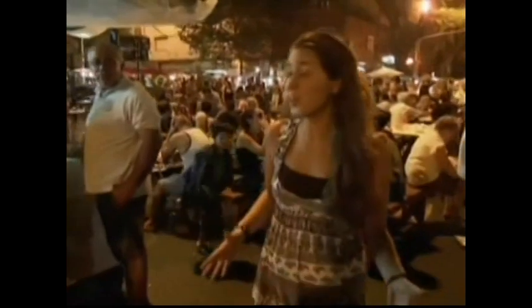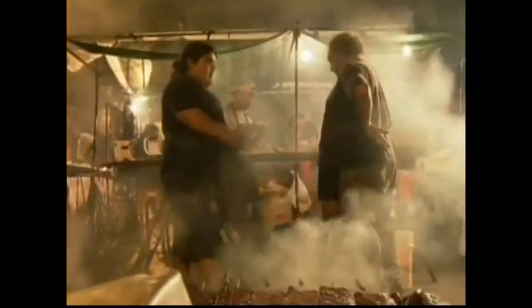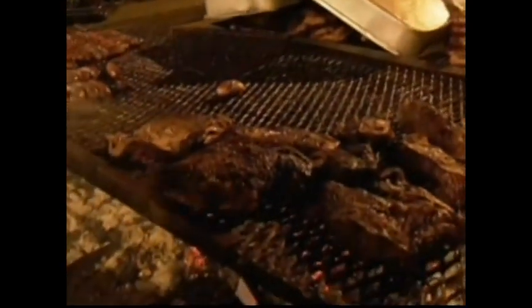Well, you can't come to Argentina without having a juicy steak, so this is the food area in the gaucho market, so I'm going to see what they've got. And actually, I can smell that barbecue from here. Let's see. Oh, this is it. This is what I want. Look at this meat. Absolutely beautiful. Oh my goodness.